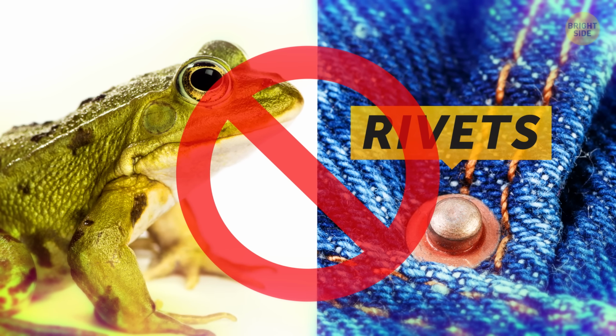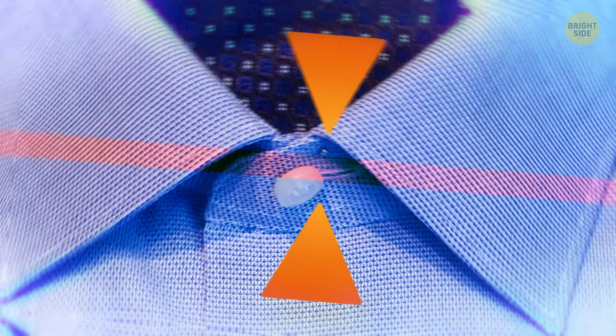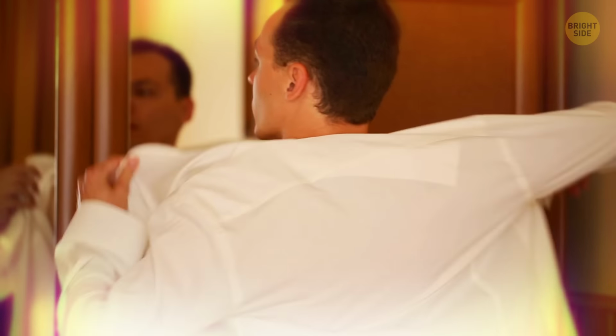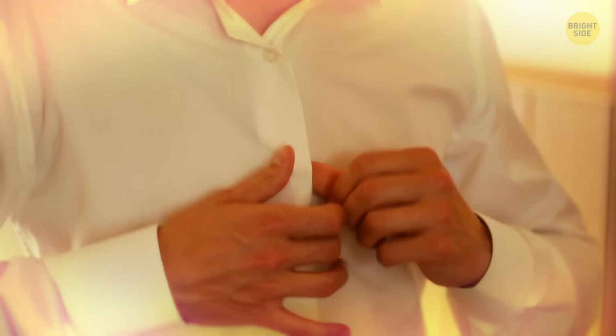Most of the buttonholes on a shirt are vertical, but the top and sometimes bottom are horizontal. The reason is simple: these two slip out more often than the other buttons, so the horizontal buttonhole can stop your garment from popping open like the lid on a cheap suitcase.